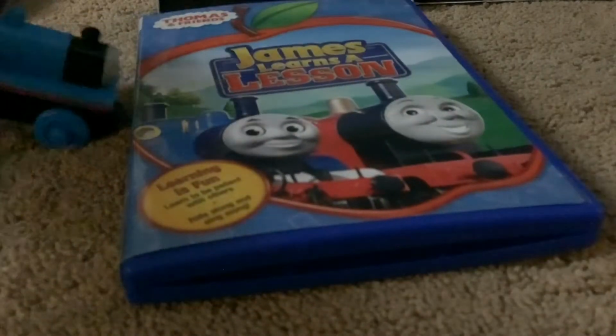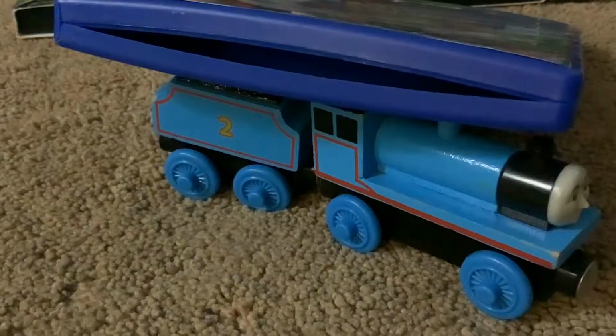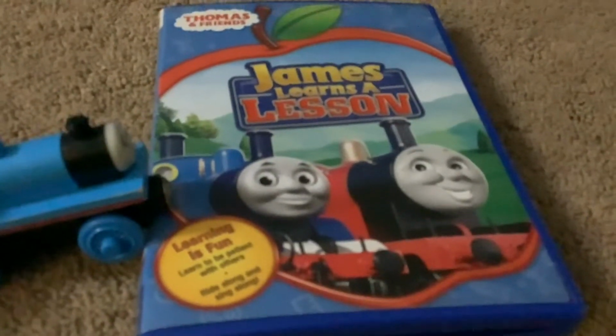First up, we got the James Learns a Lesson DVD. I think I watched this one the most as a kid. As you can see, the case isn't closed correctly. Not sure why Thomas and James are in an apple. Also, there's a random funnel behind them.